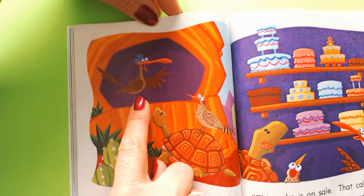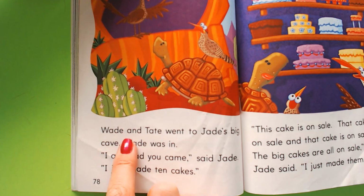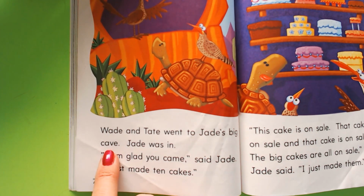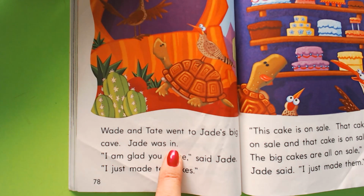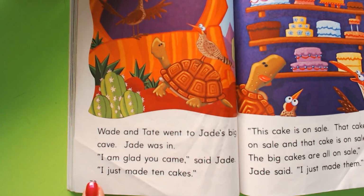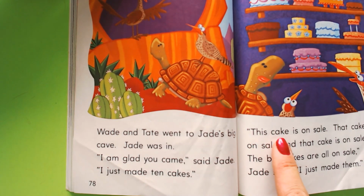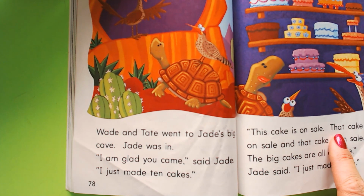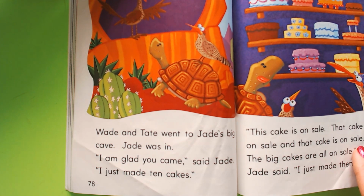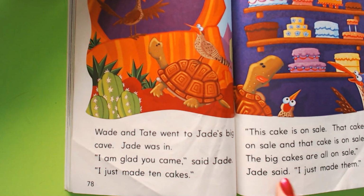There's Jade. Wade and Tate went to Jade's big cave. Jade was in. I am glad you came, said Jade. I just made 10 cakes. This cake is on sale. That cake is on sale. And that cake is on sale. The big cakes are all on sale, Jade said. I just made them.